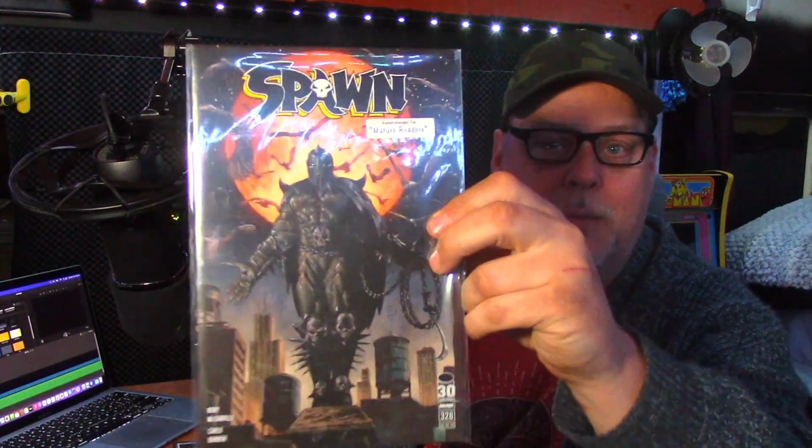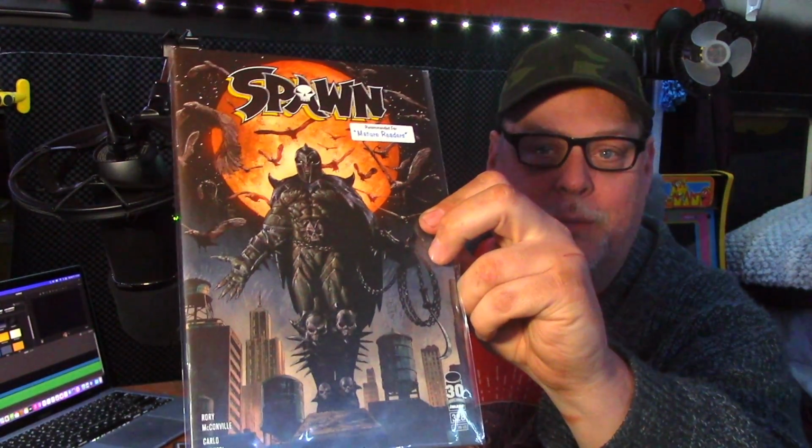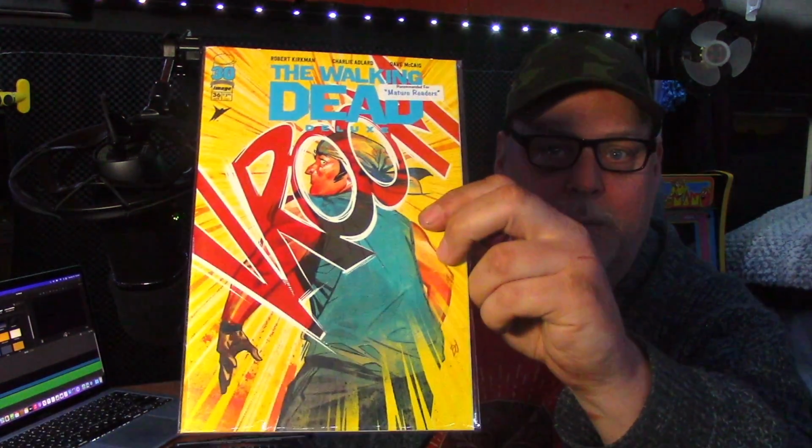And they put labels on here that say mature readers, and they put bags on the ones that have that on there. So they really go the extra mile to make sure that people get the right books for the right age group. I thought that was pretty neat. Here's The Walking Dead #36, also with the bag on it, mature readers, of course.